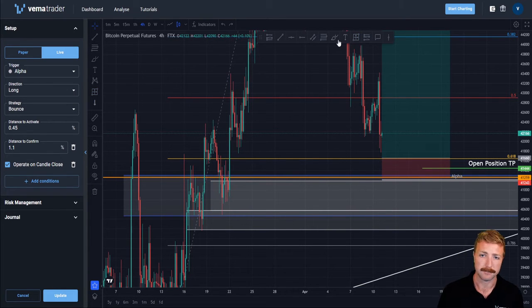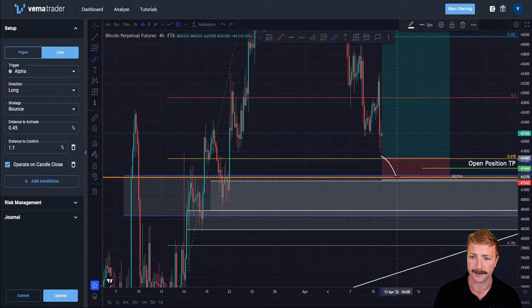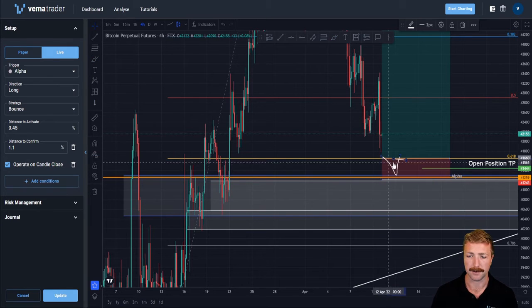So what I am doing with this position is ensuring that if price just comes down to here and then moves back up and closes above here, which will really confirm that bounce from that area that I'm looking for, it front runs my other alpha position, which gives me the better entry. Then this position is going to get me into that trade.